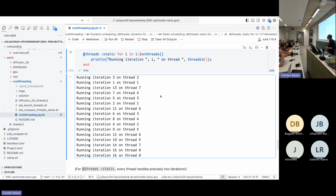Okay? Yeah. No, go ahead. Just the behavior if you have more threads than fewer threads? Yeah, not a stupid question at all. So you mean for static, you mean? Yes. So that's a great question in that regard.